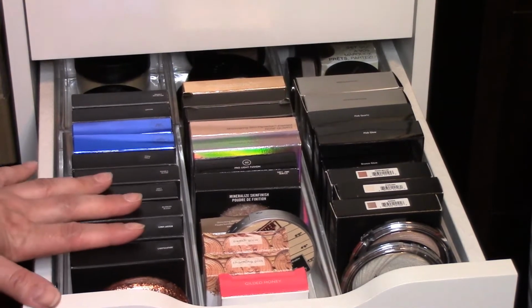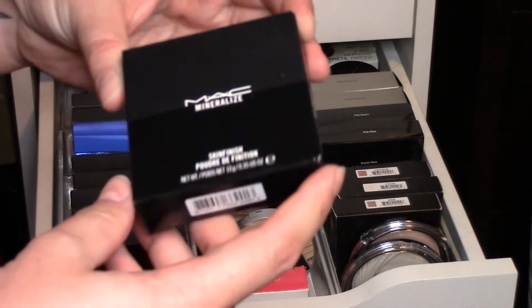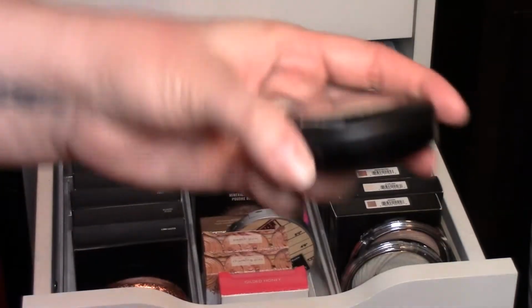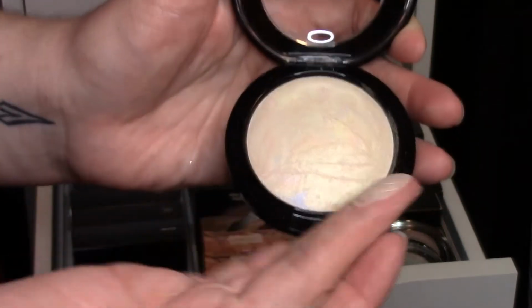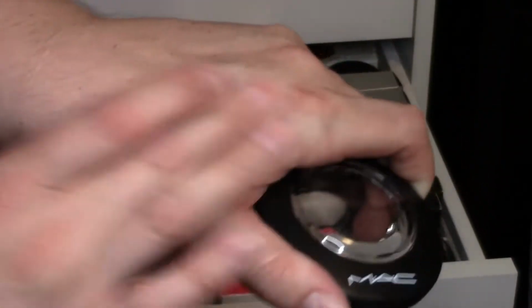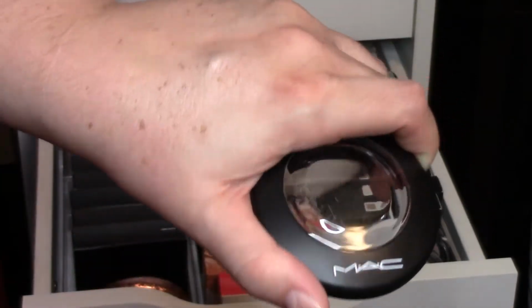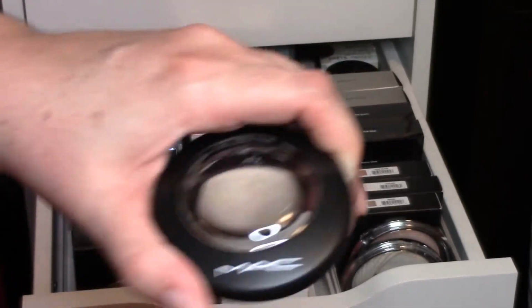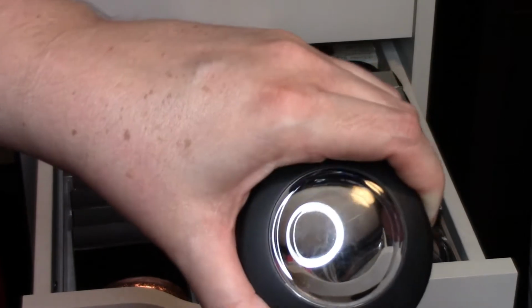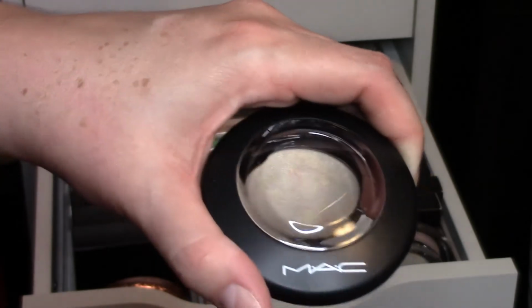I do want to declutter this one here from MAC. It's the Lightscapade highlighter, and it's just really, really fair. Such a light, it looks almost golden, but it looks so powdery, and it kind of reminds me of like the ambient lighting powder, which makes me kind of want to keep it. So I might throw this in my Shop My Stash and try and use it alongside my ambient lighting powder, and if I absolutely hate it, I'm just going to get rid of it because I just don't use it, and it doesn't look like much on my skin.